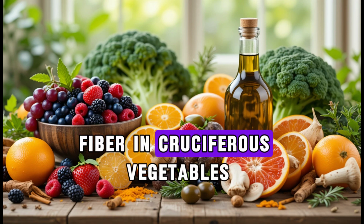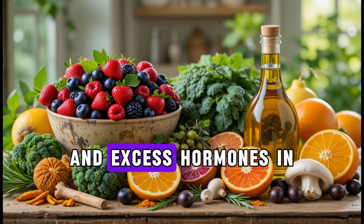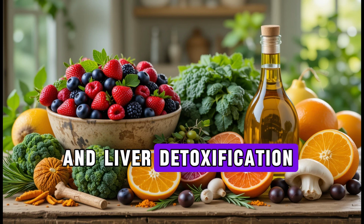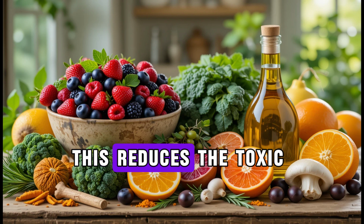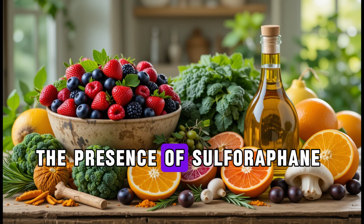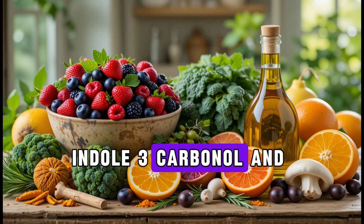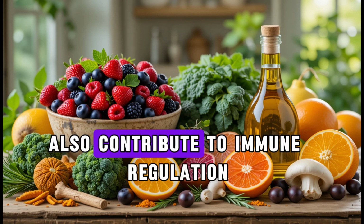Fiber in cruciferous vegetables enhances satiety, regulates blood sugar, and binds to toxins and excess hormones in the gut, promoting elimination and reducing systemic inflammation. Additionally, these vegetables support bile metabolism and liver detoxification through their sulfur compounds, enhancing phase detoxification pathways. This reduces the toxic burden on the vascular system and lowers inflammatory mediators in circulation. The presence of salicylates in these vegetables acts in concert with these mechanisms to gently inhibit platelet stickiness and promote smoother blood flow.